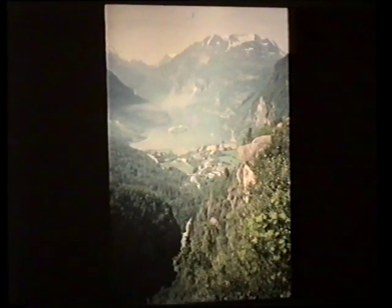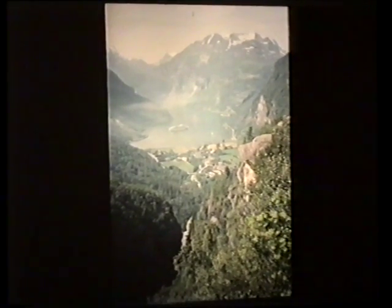Again, not a lot at Geiranger itself. In fact, I seem to remember being told that there's only about 200 people live there. But at this time of the year, absolutely packed with tourists. Not surprising.